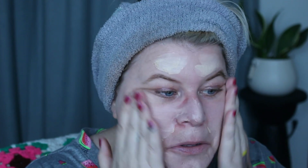All right, so I'm gonna do just a little pea size here. We'll see if we need more, but we can always back it up with some concealer. Oh yeah, this is like way too light. Okay, so we're gonna test out the formula, but this is way too light.